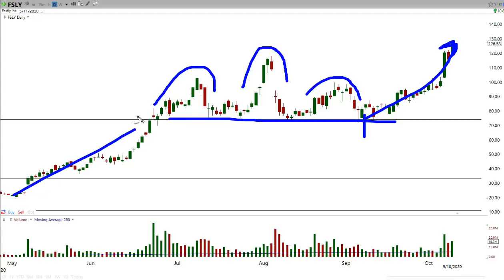So as you can see, we had a head and shoulder, had the move up, head and shoulder. So if you're trading the head and shoulder and you're saying, you know what, this head and shoulder is definitely going to, so people can't, that's old school thinking, right?